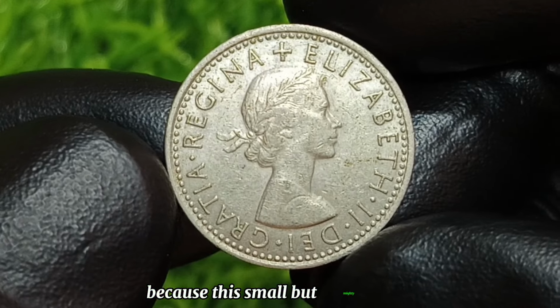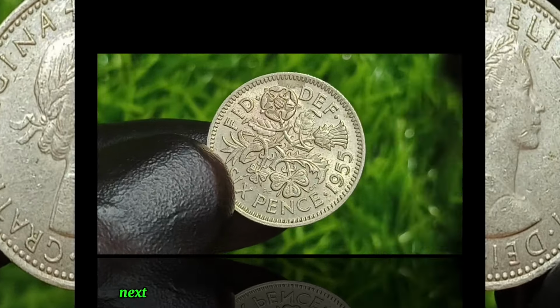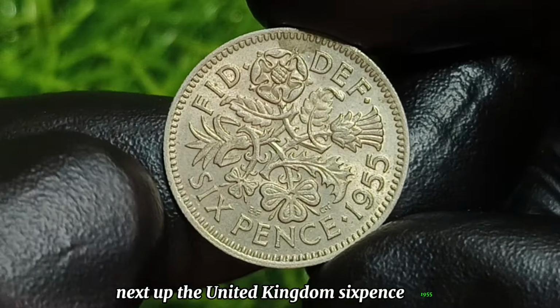Because this small but mighty coin could be worth a significant amount in the growing auction market. Next up, the United Kingdom Sixpence 1955. This small yet stunning silver-toned coin is gaining major attention among collectors across the world for its elegant design, historical charm, and rapidly rising market value.